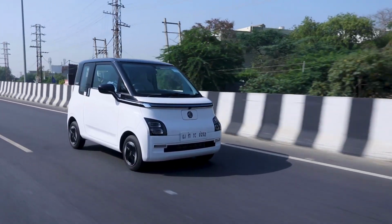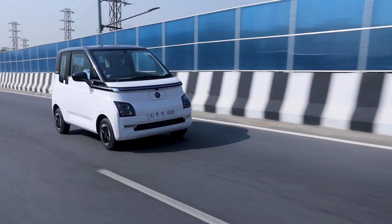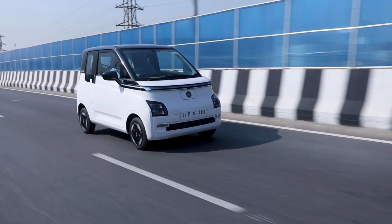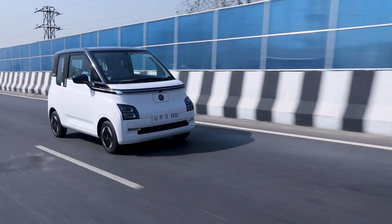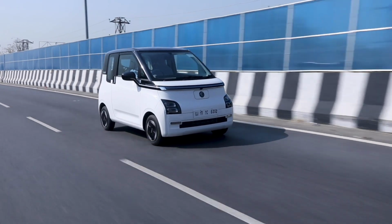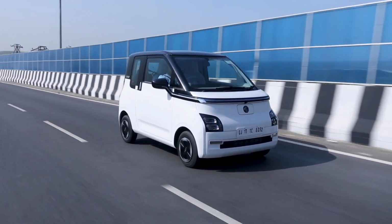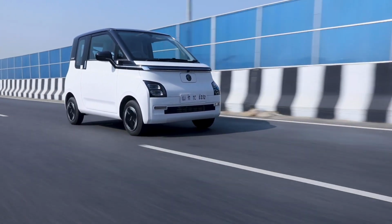So what is the Comet EV like to drive? Well, let's run down the specs a bit. It's got a 17.3 kilowatt-hour battery, and it makes 42 PS of power and 110 Newton meters of torque. The charging time is 7 hours for the 3.3 kilowatt charger from 0 to 100, and the same 3.3 kilowatt charger can charge from 10% to 80% in 5 hours. The claimed range is 230. Well, we got the car at 97% charge, and it was showing a 200 kilometer range, so that is pretty impressive. So you're getting a real life range of 200 kilometers, with charging of around 5 to 7 hours. So that makes the car really impressive.